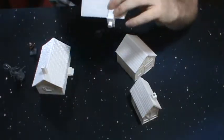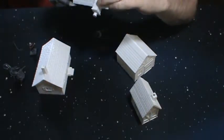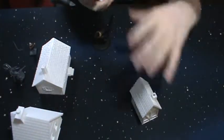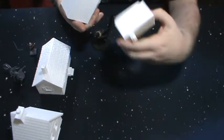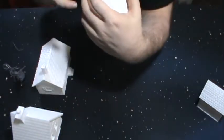And again, this is just terrain I'm going to drop on the table to fill up space. And in all honesty, I think it should work for Dungeons and Dragons really well. Here's one of the other ones. Let me show you.